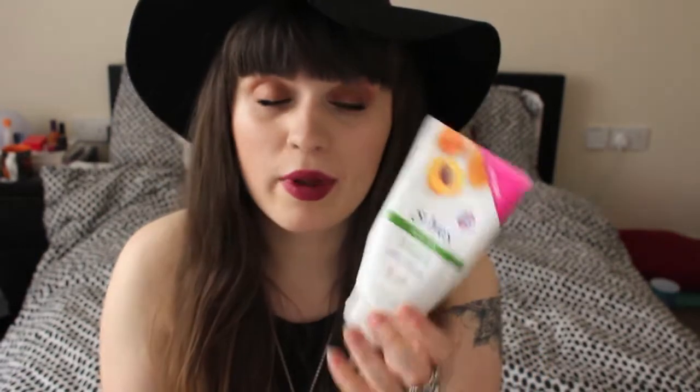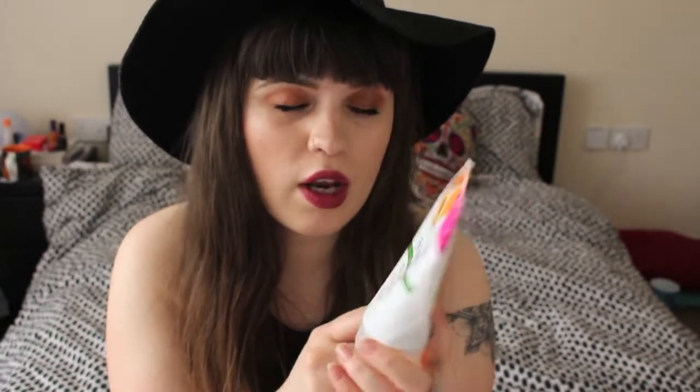Next up, I've got the St. Ives Fresh Skin Apricot Scrub, and this is the Invigorating Fresh Skin one. They've got 2. They've got one which is a bit more abrasive. I actually prefer this one, and I think I recently favorited it. And I would repurchase this. If you like manual scrubs or manual exfoliators, I think this one's a really good one.